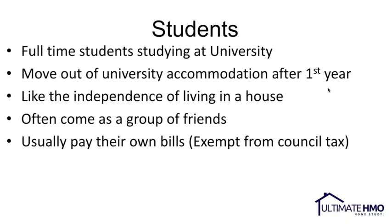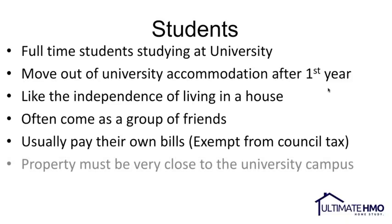A note here to mention is that students, no matter who pays the bills, you or the students, they're exempt from council tax if they're full-time students. So sometimes a mistake landlords make is they look at how much they can get from a student in rent and how much they can get from another type of tenant, and they forget that the students are probably going to pay their own bills and don't have to pay council tax. And although the rent might be slightly less, actually you can make more money sometimes renting to students.